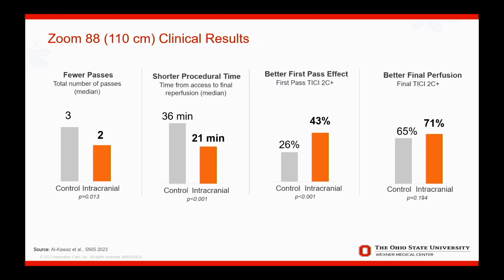And there is a little bit of data here. Can you walk us through these numbers, please? So what do we care about when we're doing a thrombectomy as a neurointerventionalist? We want to get the vessel open with fewer passes. We want it to be quicker. We want a better first pass effect. And finally, you want to achieve that better final perfusion. And in all these elements, you can see that we achieve this with a Zoom 88. And just remembering that a Zoom 88 is a 110 centimeter catheter, that it really allows us distal access in order to get into the intracranial portion of this clot.